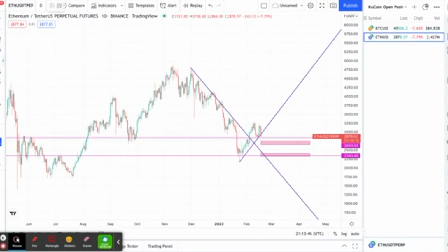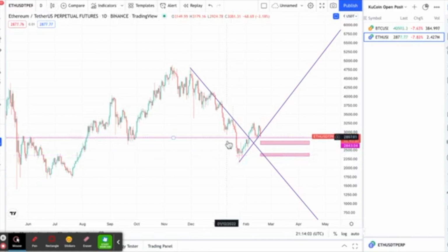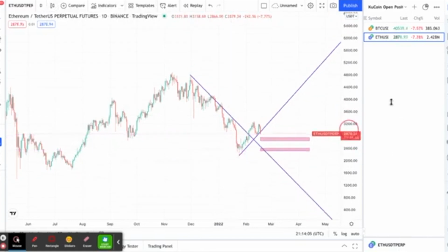And I'm going to make my other area. So I saw that zone because of this area. And I saw that zone because of this area. Now, with that being said, my gut is we potentially could go even farther down.